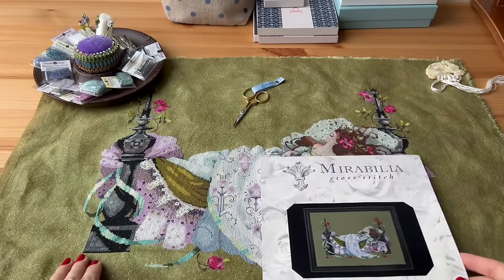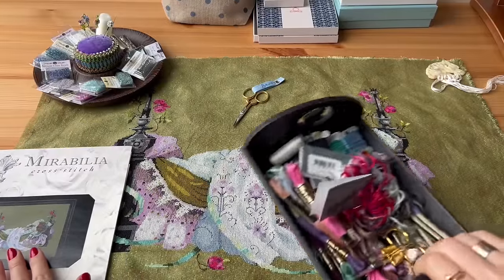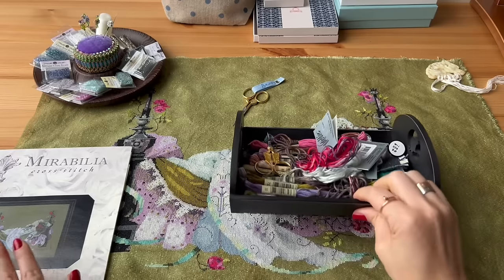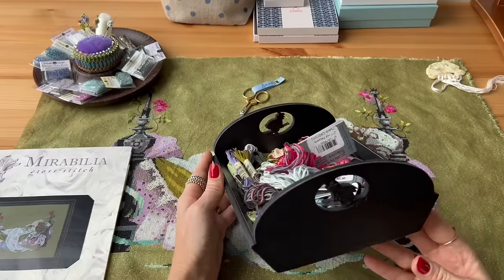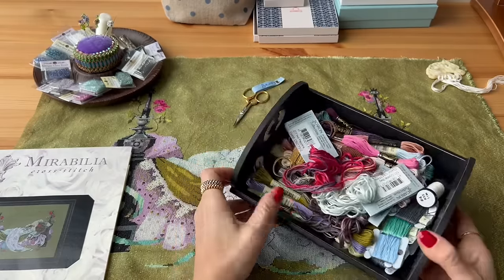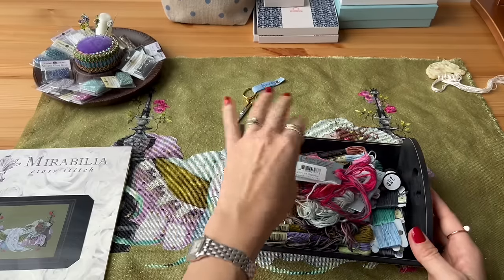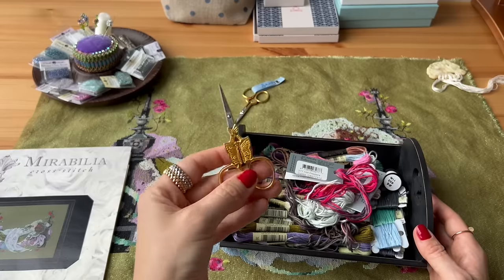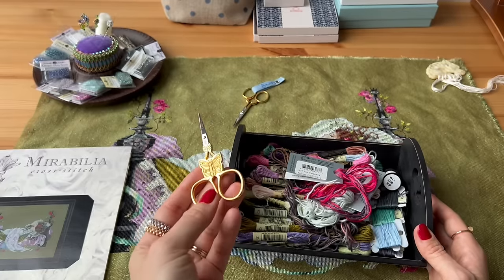Actually, I will show you the Karen, which I have left over right here. So this is a box gifted by my friend Elena. She's also Ukrainian. You probably know her. We've been showing her and my other friend in videos before. And also she gave me those gorgeous scissors. They're amazing. It's like my favorite scissors right now.